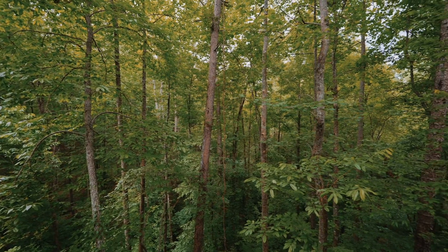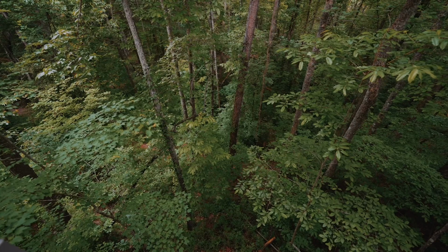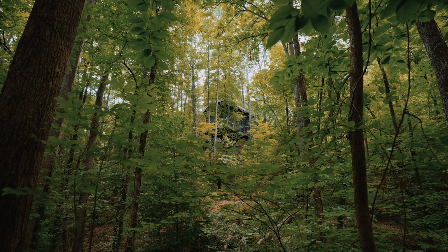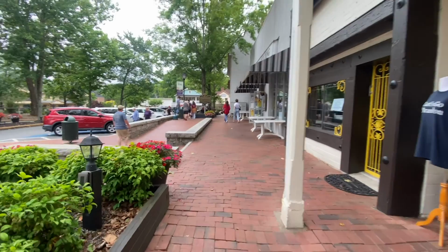It is so peaceful. Out here you can hear the birds, and like I said, you're really high up off the ground from over here, and you can overlook the fern forest down at the bottom, or even the trees. It's beautiful. Once you're done hanging out at the treehouse, you can take a quick 10-minute drive to the downtown area, get some parking, and go explore that.